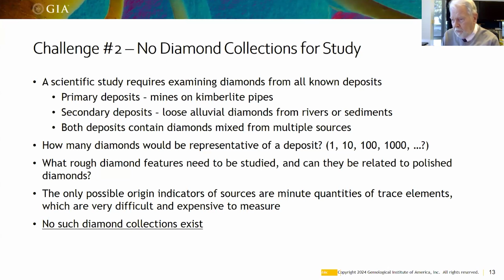If you're examining this selection of rough diamonds, what features need to be studied and how can they be related to polished diamonds? And the only possible indicators that we know of sources are minute quantities of trace elements, which are very difficult and expensive to detect and measure. So the second challenge is there are no such collections that exist of all the mines around the world and sources that are available for scientific study.